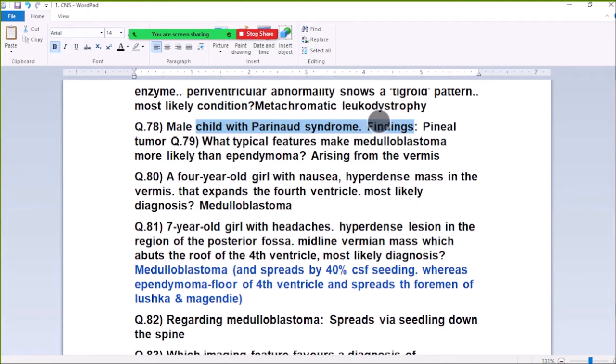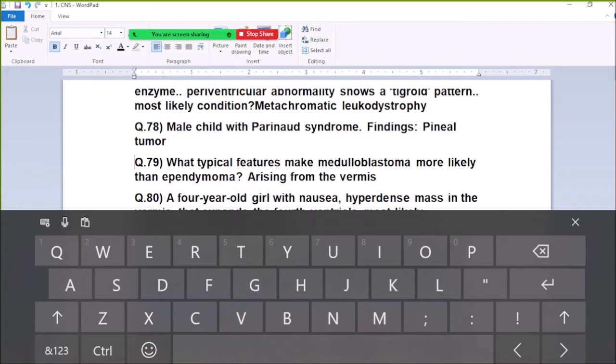78. Man with Parinaud syndrome, finding: pineal tumor.